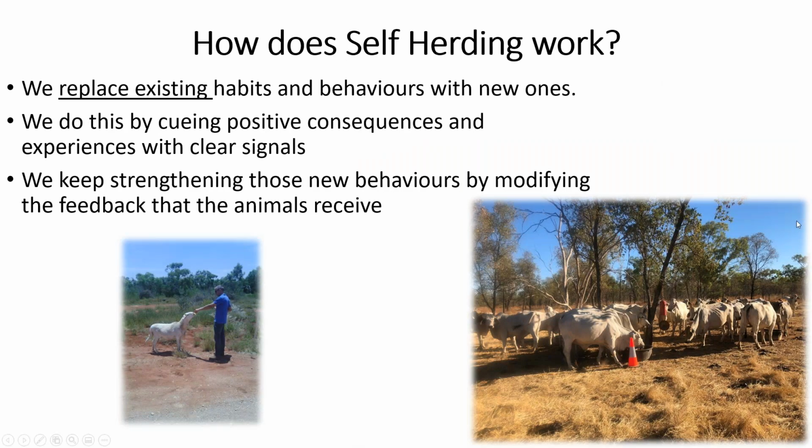So we replace existing habits and behaviours with new ones. A very important point. We're not trying to break habits. We're going to replace old habits with new habits. And we do this by pairing or queuing up signals with positive experiences. So it's important for you to come away from today knowing that this isn't about taking lollies around the landscape, about feeding animals and incurring a lot of cost by just feeding them desirable things. No, we're going to use those desirable foodstuffs only as a means to an end that we're pairing a signal strongly with those. And then we strengthen that periodically as we go around, but it's the signals that are the big deal. The signals are what we're going to use to take the animals around the landscape.